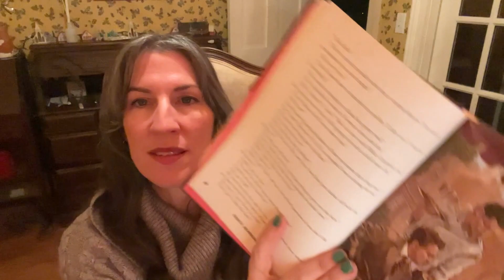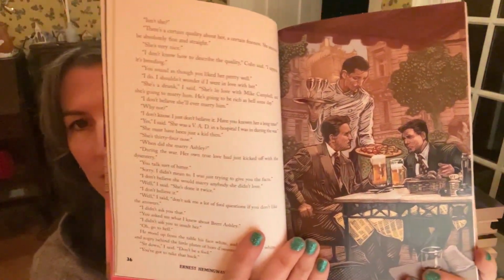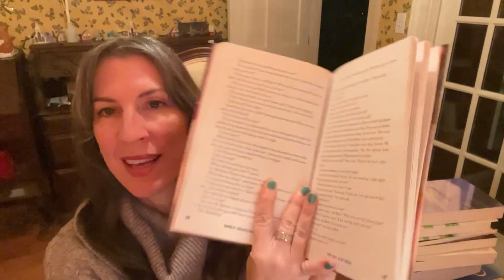But this is just a nice hardback copy, and it has these beautiful illustrations within the book, which are really nice. It has these beautiful glossy pages. I just really thought this edition was cool. So I ended up picking this up as a treat as well.